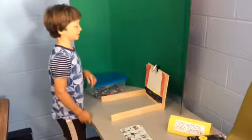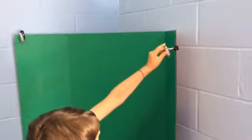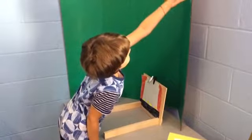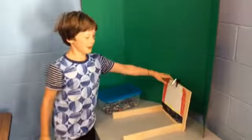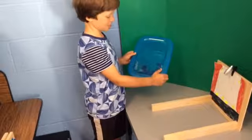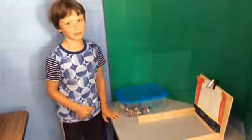Stop motion center, and this is how you turn the lights on and off. And you can make backgrounds for the stop motion center. And these are the figures you use for the stop motion center.